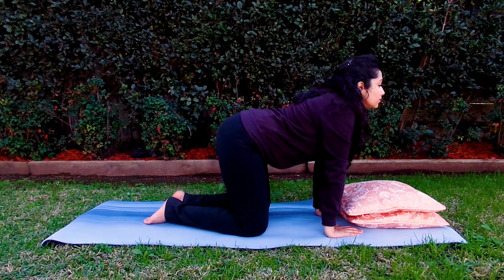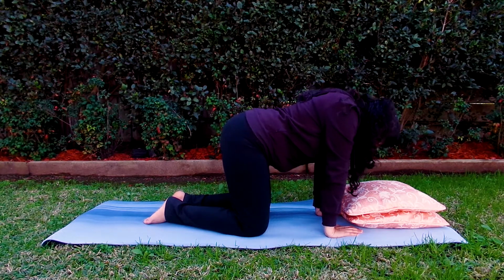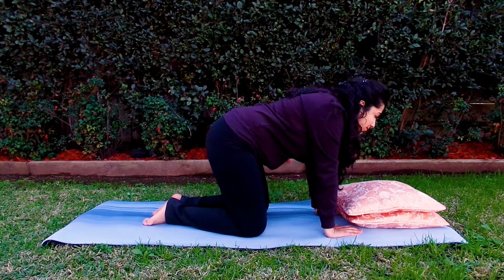Now to further relax and stretch your hips, let's go for the circular motion. Rotate your hips in circular motion.